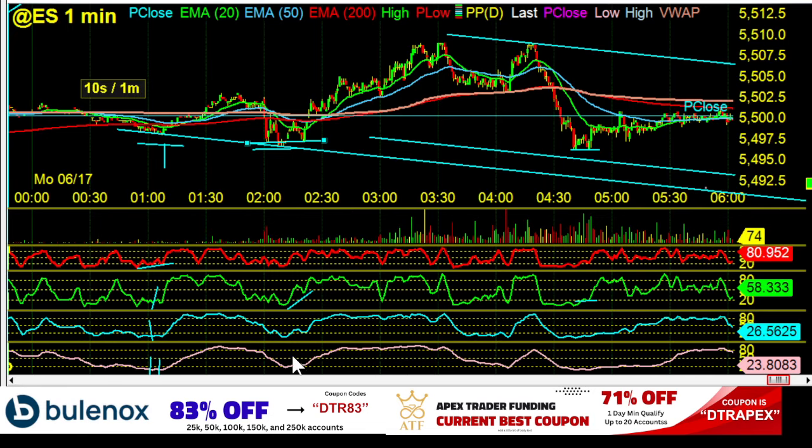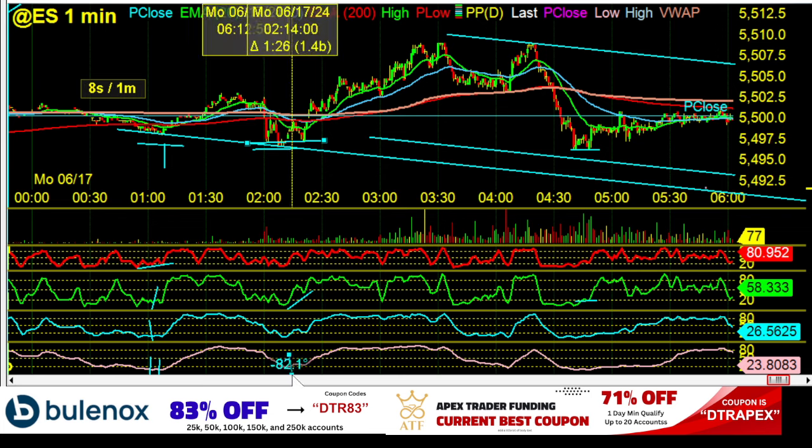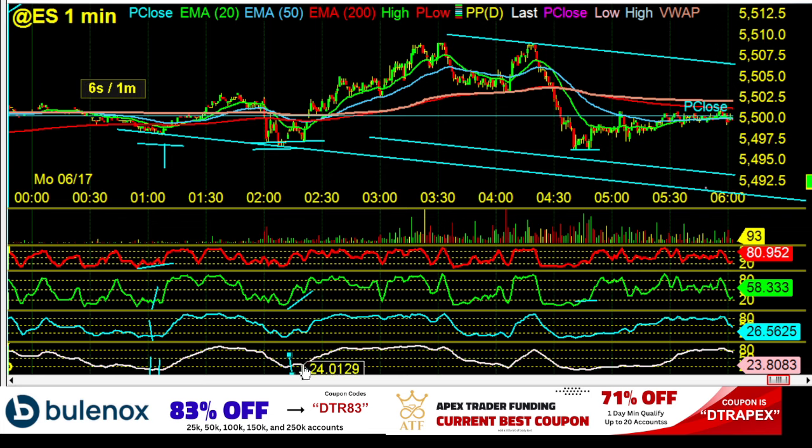But what I do want to count is understanding that if you're down here taking a quad rotation, meaning waiting for that 60-10 to get oversold, most likely you're very close to a move up. So it gets back down here. We're down here. Very close to a move up.